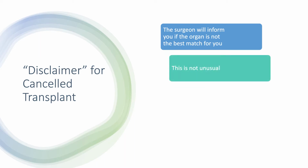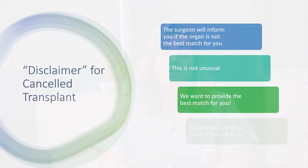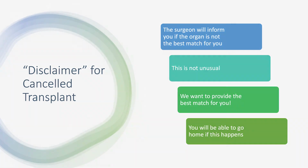Please be aware that the surgeon may tell you that the organ is not the best match for you anytime up until you are in the OR. While this is disappointing and unsettling, the transplant team does this to ensure that you have the best potential outcome. In this case, you would be able to return home if you had a ride home or if you can drive yourself. If you are a diabetic, monitoring of blood sugars will be done throughout the hospital admissions. Blood sugars may vary depending on medication changes, etc.